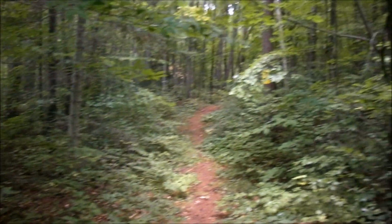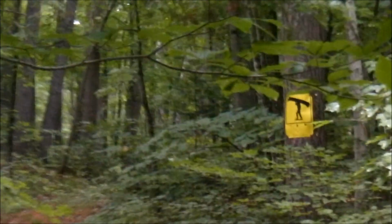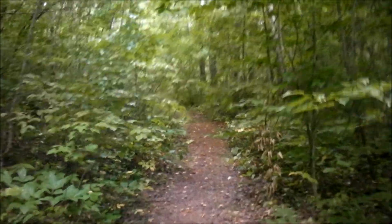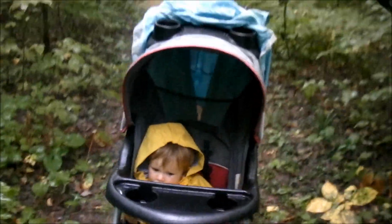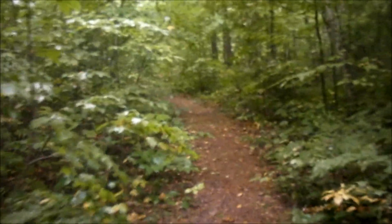Alright, so we came to a fork in the trail. And there is a portage sign right there that says to Norm's Lake. But we're going to just check out where this goes. Hold on. Hey, back here. It's a runaway. Well, we're not really sure where this trail goes, but the rain is now picking up. We'll see how much longer we can last. We might have to turn around and head back to the camp. We're about 1 kilometer in now.